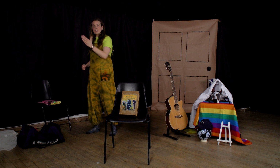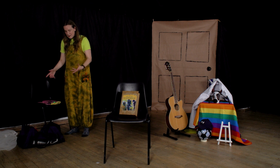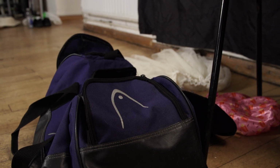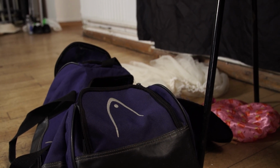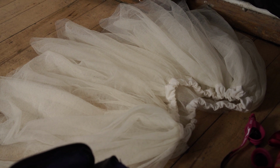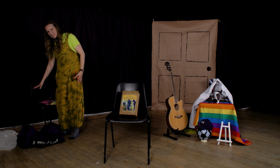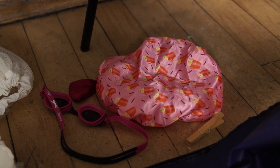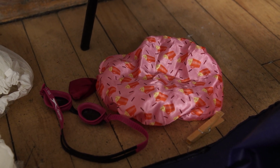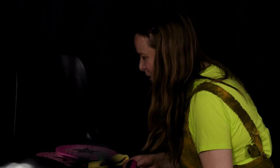Anyway, on the left at the front, so your left, near you, there's a head bag. It's a sports bag with head written on it, and it's blue and it's a bit old and it's losing its colour a bit. And then next to it, there's a pretty skirt, a bit like a tutu on the floor. And then also next to the bag, at the edge of the stage, is a pink hat. So it's a pink hat with a bow on the front that you wear in the shower, a shower cap. And also some beautiful purpley pink goggles on the floor.